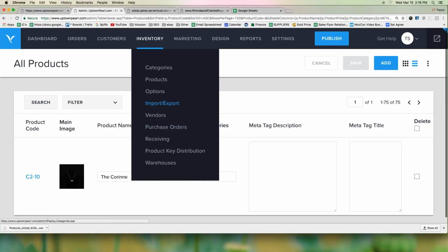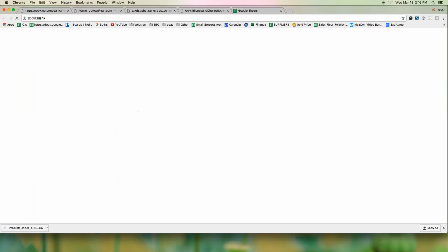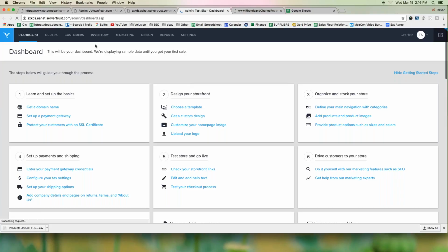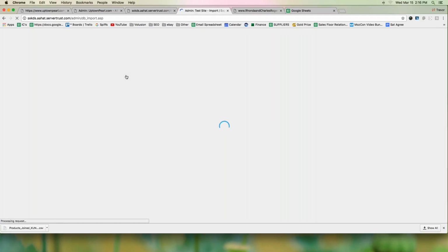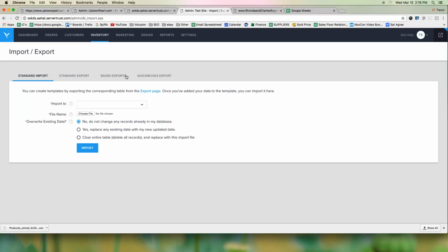I've done this before in a training, but I want to show it to you on this store right here. This is a test store I've got. I don't recommend using this as much, but here under inventory and import export, there's actually an option for me to import in a file that has product information that can upload a lot of products at once. Now, I've done this in another training. We're not going to do it today, only because it's kind of a lengthy process, and so I'll refer you to another training on it.